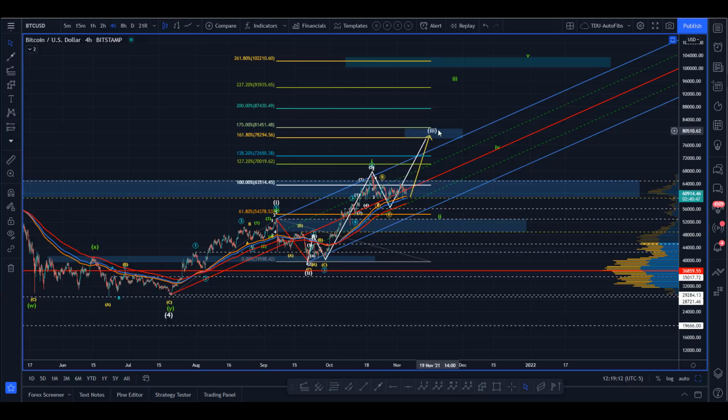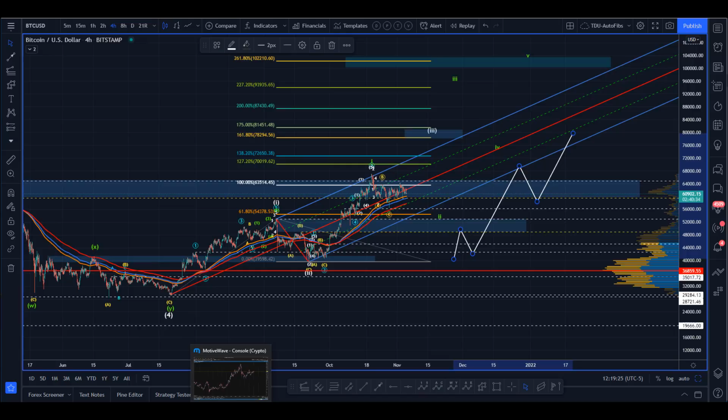1, 2, 3, 4, 5 gives us our impulse into the 3rd. Again, Link says it has to stop there. That's just the most probable location to find it. So we'd be 1, 2, 3, 4, 5. So now here, right, if you look at it out of log, it's not terrible.